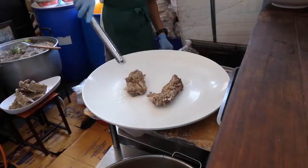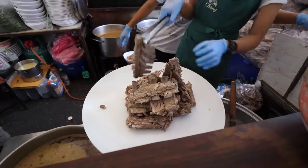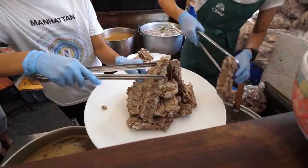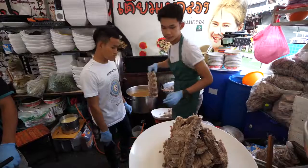Oh wow, they just pulled out the plate. It's not even a bowl, it's a plate. That's like the size of a satellite dish. They're stacking it up. It looks like a teepee, into a triangular fashion, into a cone shape. That is just getting more and more ridiculous by the second.